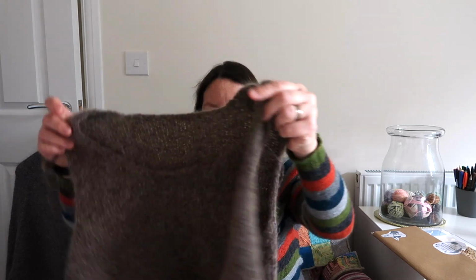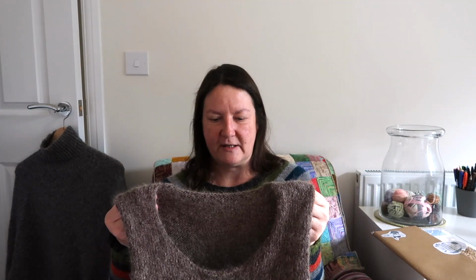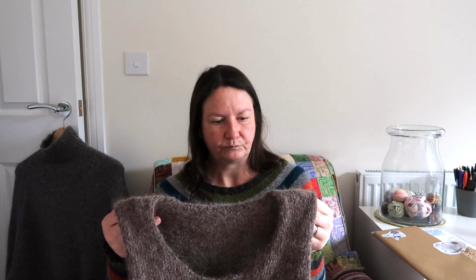Yeah, so what can I say about this? The yarn is the yarn that's recommended in the pattern. I didn't swatch for this, and I didn't swatch for that. I know I'm a bad knitter, but so far it's all worked out fine. And I haven't actually tried this on, but holding it up, I think the fit's going to be absolutely fine.